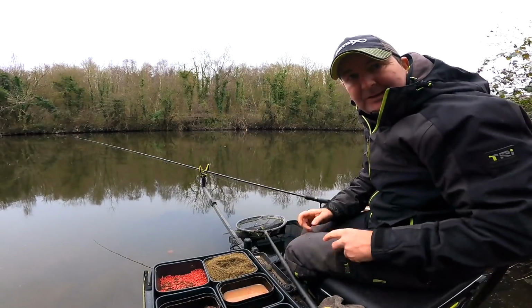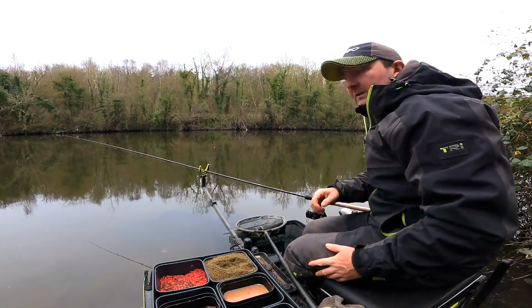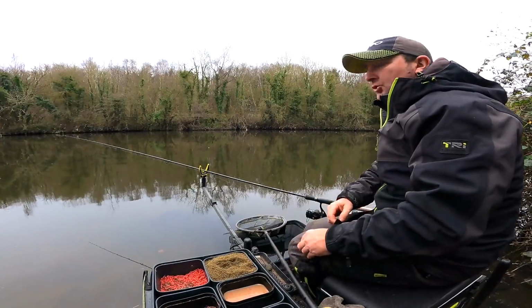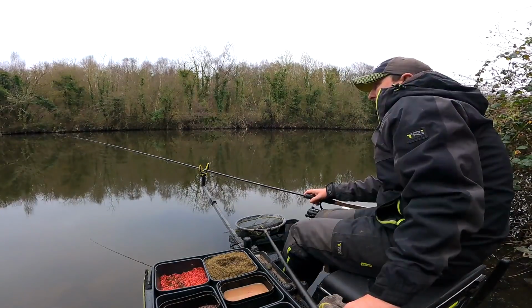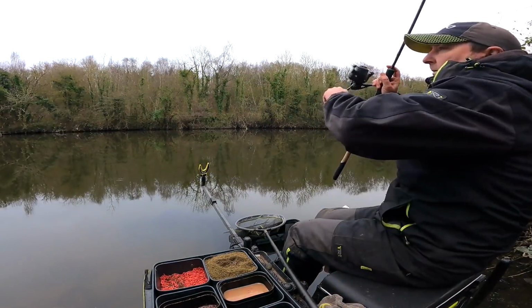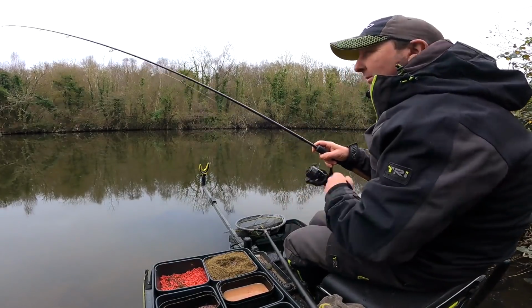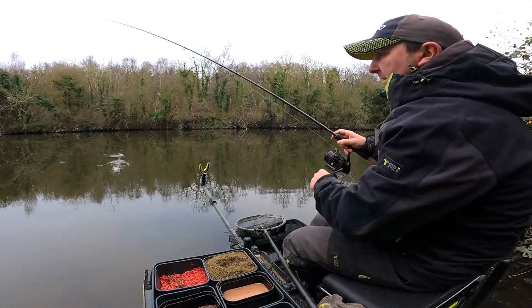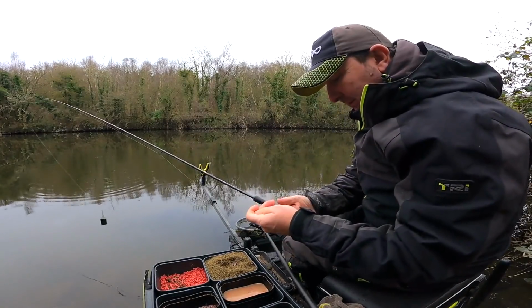If it doesn't produce anything in the next 15-20 minutes, I'll scale the feeder down, just so I'm not putting quite as much bait in. I had a tiny little indication then, but it didn't materialise. I haven't seen any fish caught yet. It's about 6 casts I've had now with that feeder on.